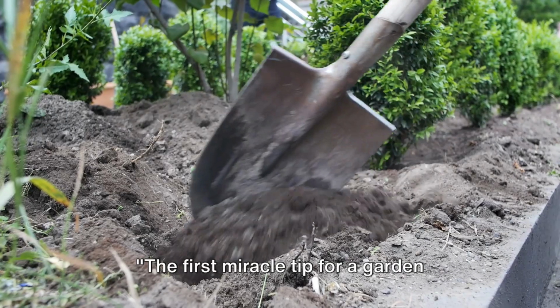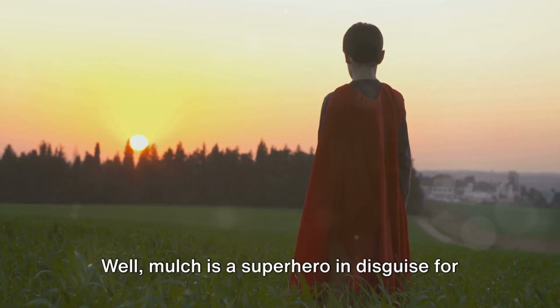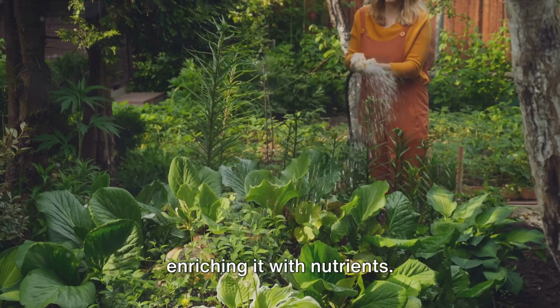The first miracle tip for a garden transformation is to use mulch. Now you might be asking, why mulch? Well, mulch is a superhero in disguise for your garden. It's like a shield, protecting your garden from the harsh elements, while also enriching it with nutrients.